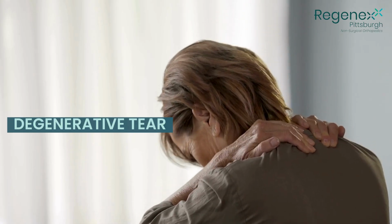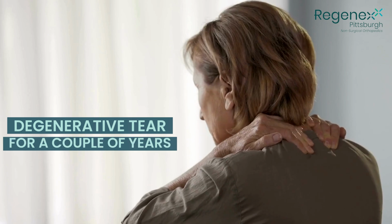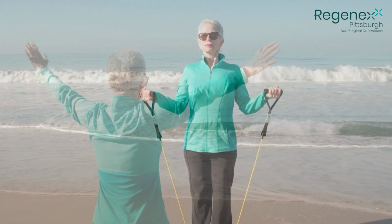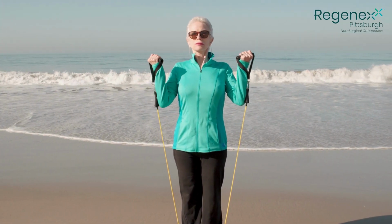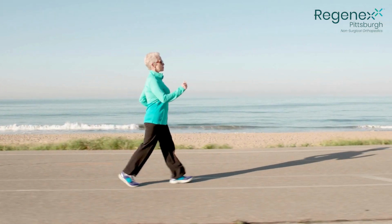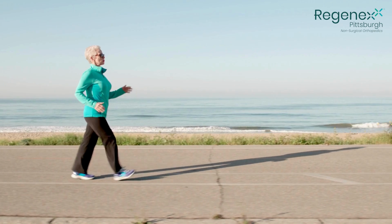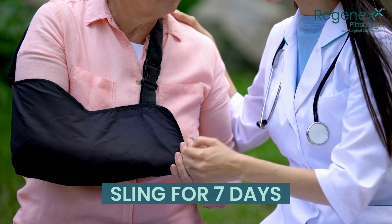This was a degenerative tear that had been around for a couple of years. She responded very nicely to this treatment. She gained her full range of motion back. She gained her strength back, and she was able to perform most activities, if not all activities, that she wanted to do without too much difficulty. And she was able to do that 3 months after treatment. She was in a sling for 7 days. So she's an interesting example of somebody who had a large partial thickness tear.